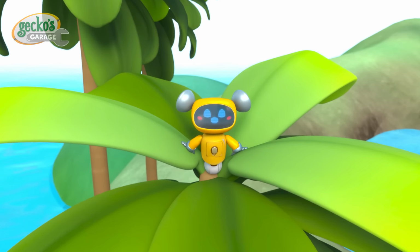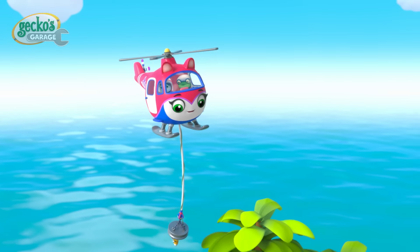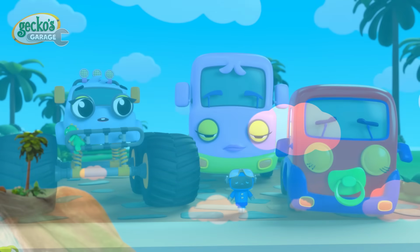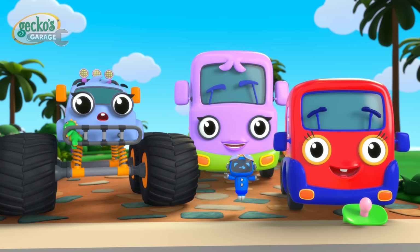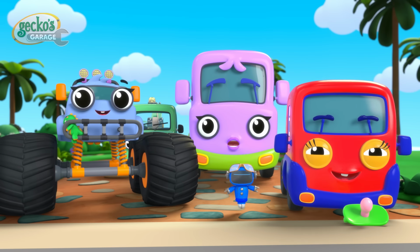Let go, Yellow! The magnet won't drop you, I promise! Got you! Now, let's get back to the magic show. Are you ready for the finale? A la Katsum! Yay! Bravo, Cat! See you all next time!